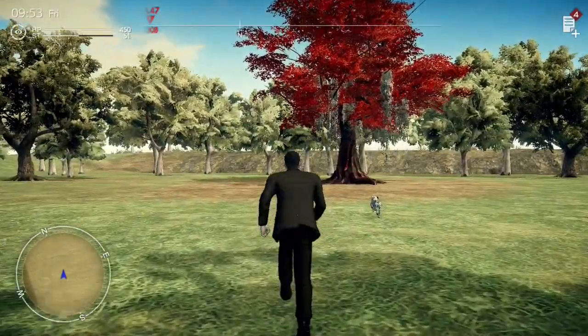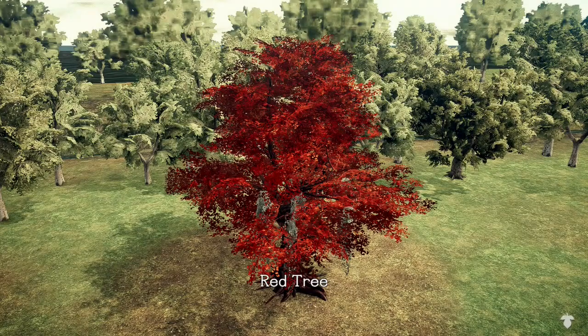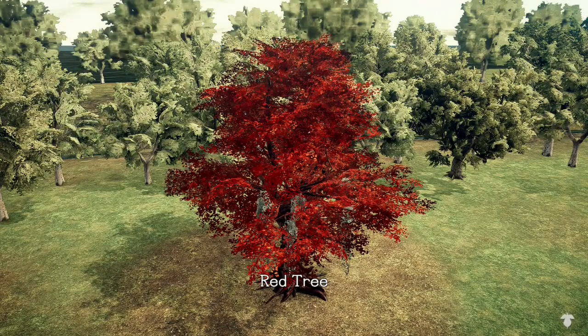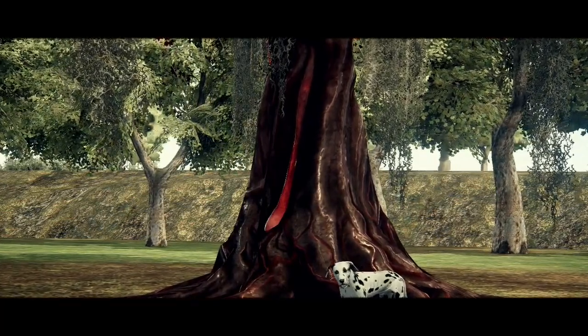This has got to be it. As long as it took us to get here, this has got to be the one we're looking for. Red tree. No question mark. So it's not even a question if this is the tree. This is the tree.